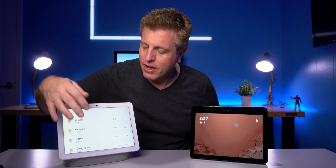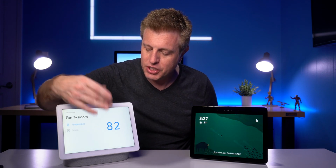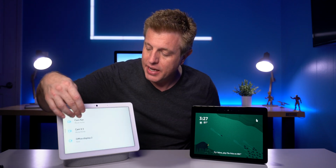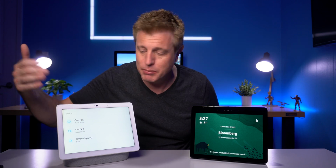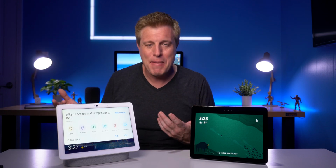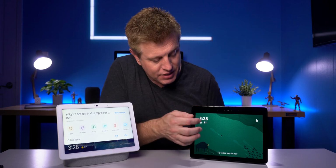I can swipe down, and if I need to adjust the temperature, just give it a quick adjustment right there. You know, go bring up my camera and select one of my cameras right there, and it picks up my Wyze cams. Those all work with it fine. So for screen and smart home control, I gotta give this one to the Nest Hub Max. It just gets there. It's a better looking interface when it does get there.